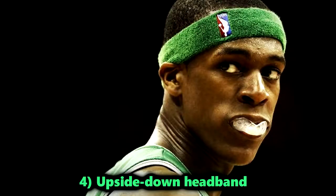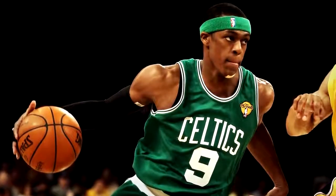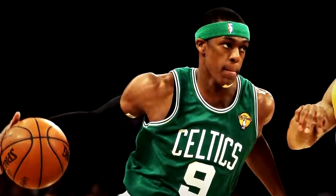Throughout the early years of Rondo's career, he was well known for wearing a headband. But he wore his headband upside down, with the NBA logo upside down. When asked about why, he claimed that it was just a ritual. He's worn his headbands upside down throughout his entire life, and it's become a part of who he is.